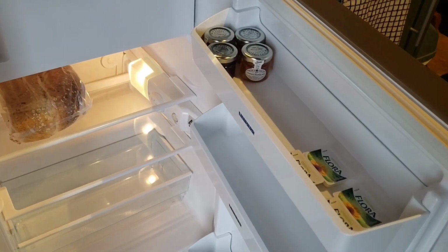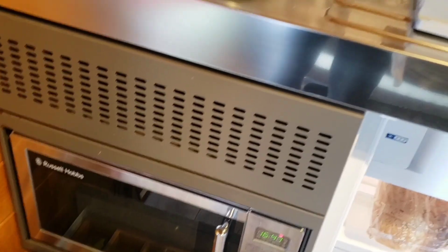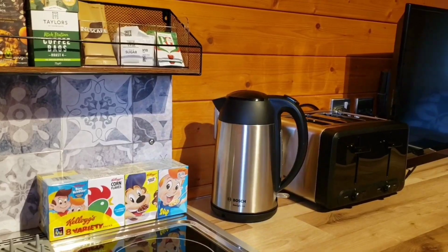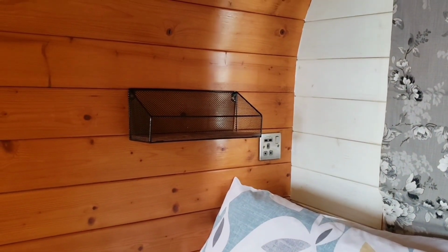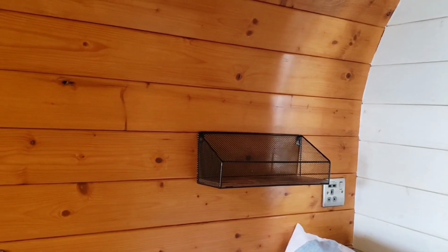And this is nice, I wasn't expecting that. I've got some little jams here, some bread, and there's cutlery, some plates and some mini cereals and tea, so that's really handy. This is something else very practical, having a socket by the bed so I can use my phone and charge it overnight, and a little shelf where I can put some books.